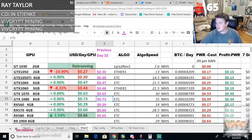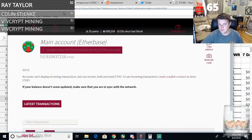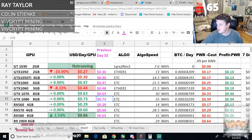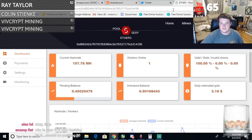Mr. Roberts, any idea when Ether One will have a Windows wallet? Ether One desktop wallet? Because I have one. It's actually on their website.